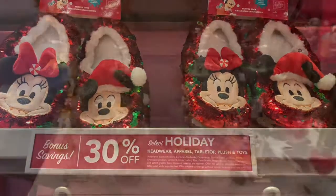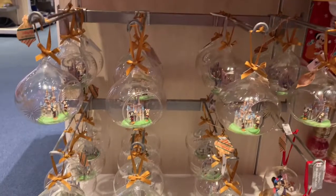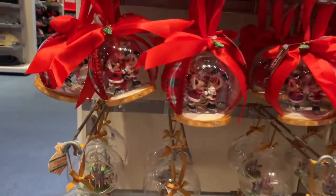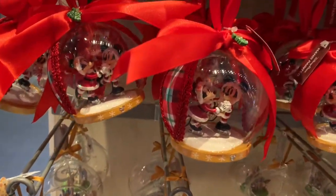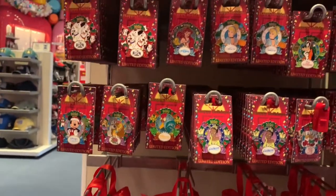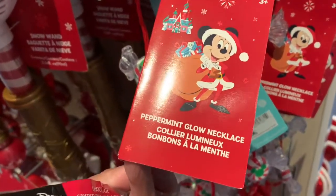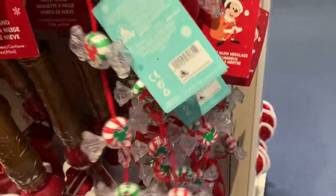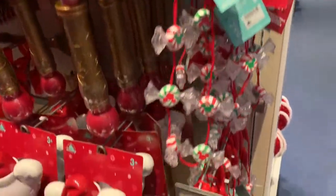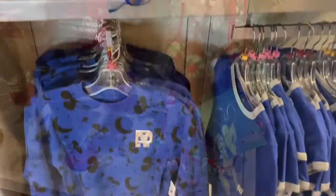Come get yours. Look how beautiful these ornaments are. Look at the Mickey and Minnie dancing inside the globe. How cute is that? Look at the limited edition pins, guys. And I also like this peppermint globe necklace. How cute is this? And they go for only $9.39. I think it's a good buy.